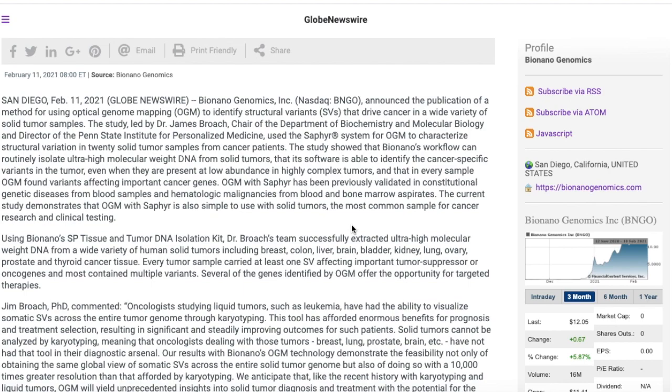The study showed that Bionano's workflow can routinely isolate ultra-high molecular weight DNA from solid tumors, that its software is able to identify the cancer-specific variants in the tumor even when they are present at low abundance in highly complex tumors, and that in every sample, optical genome mapping found variants affecting important cancer genes. OGM with Saphyr has been previously validated in constitutional genetic diseases from blood samples and hematologic malignancies from blood and bone marrow aspirates. The current study demonstrates that OGM with Saphyr is also simple to use with solid tumors, the most common sample for cancer research and clinical testing.